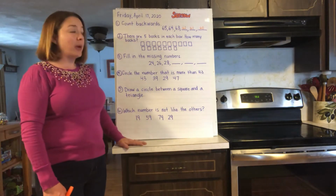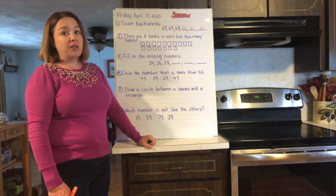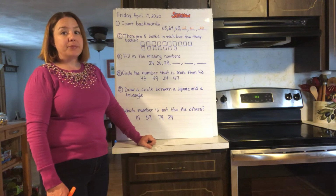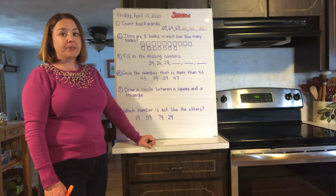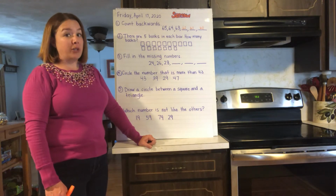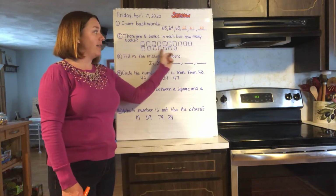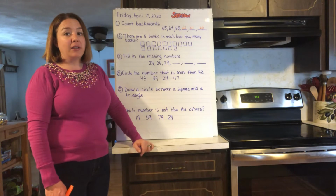Okay, the next problem I want you to draw 17 boxes. So just little squares, draw 17 of them. Count to make sure you have 17. What I did is I drew 10 across and then 7 underneath. Make a nice organized picture.